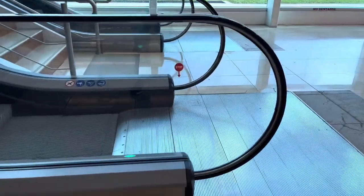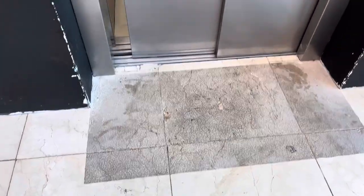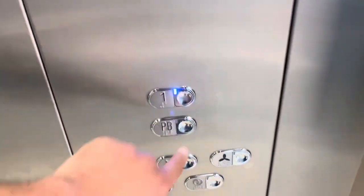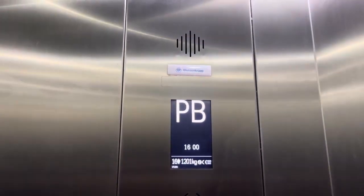So yeah, as you can see, since last time I was here, we do now have both ThyssenKrupp escalators. And here it is. We're gonna take a look at this. So I'm just gonna point this down in case there's somebody on it. No, there isn't. So yeah, around 2015 is when I remember filming the KONE elevator that used to be here. So you can go check that video out. It's a ThyssenKrupp.